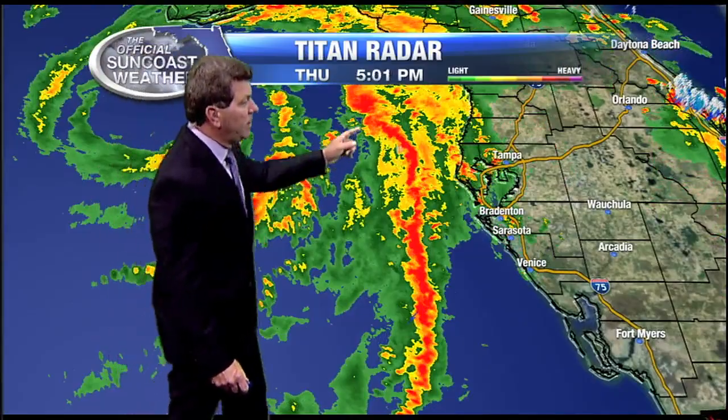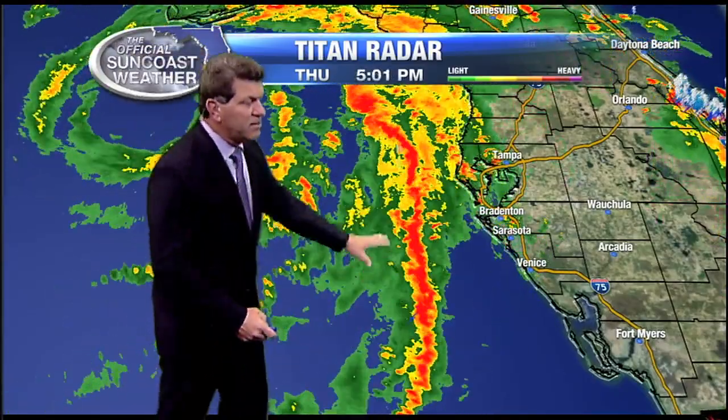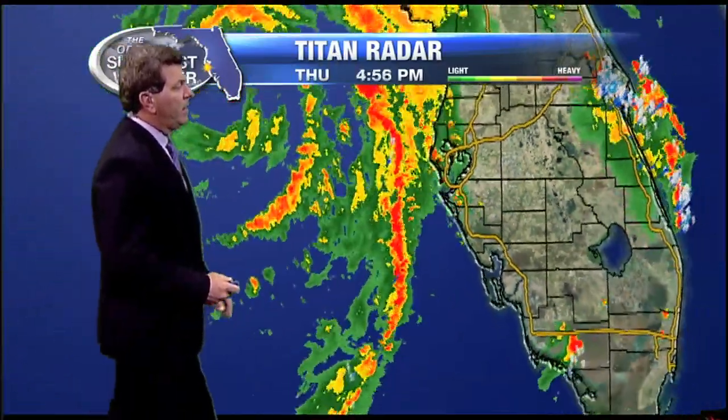Now you can see what's happening here. We have a line of intense storms, so let's not focus on the center. Let's focus on this band right now. This is going to be moving through our area later on this evening. Already some isolated showers popping up here and there. We have to keep an eye on those for the possibility of isolated tornadoes, but this will bring some locally heavy rainfall, and I don't think it's going to weaken.